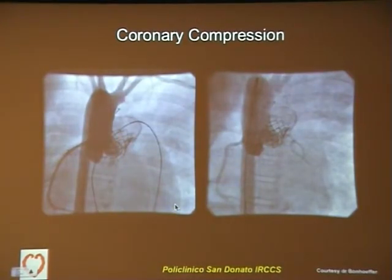Well, the issue of coronary compression is very, very important. This is an example of an original case reported by Philip Bonhoeffer. You see, that's a pioneer experience. After Melody implantation, the patient arrested. You may see that the left coronary is not present anymore because of coronary compression due to the stent. Luckily enough, in this case, the chest compression was enough to squeeze the stent and to restore the flow in the coronary, so the patient survived in spite of severe problems.